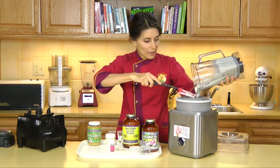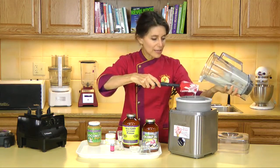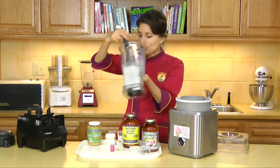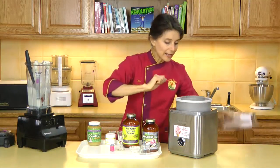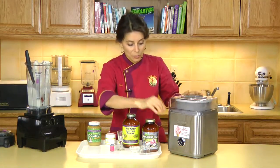And I don't want to leave them in there for too long because I don't want the ice cream to turn too pink. It will be a little bit pink, a little bit white, and have some cherries in there as well for contrast. The crumble topping is very simple to make.